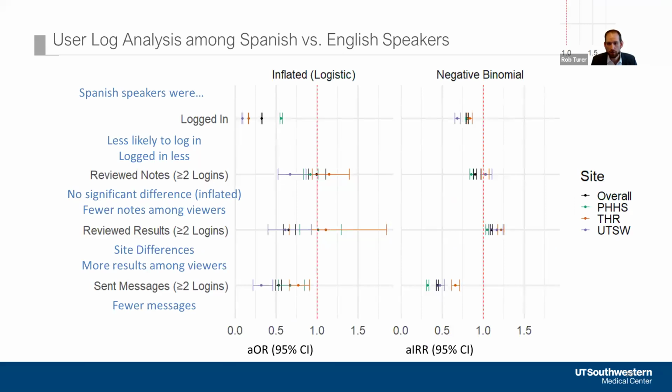So moving now to logging in and use. The chart on the left looks at the inflated component of the zero-inflated models, which is basically giving you information about whether they logged in at all, reviewed notes at all, reviewed results at all, or sent messages at all. The right-sided figure shows the extent among those who did the thing at all. So for logging in, Spanish speakers were less likely to log in and logged in less compared to English speakers.